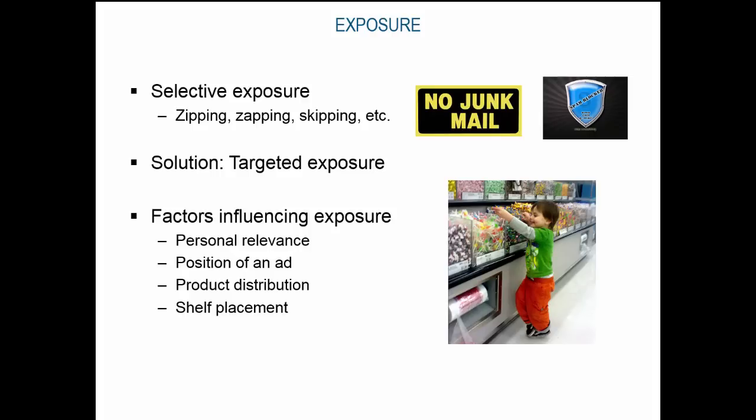Besides making exposure more targeted, companies can also increase the likelihood of exposure by selecting carefully the position of the message or the location of the product. For example, ads which are placed on the front or back pages of magazines are likely to get a lot more exposure than ads which are placed inside the magazine. And products which are placed on shelves that are at the eye level of the target consumer are also more likely to be seen and picked up.